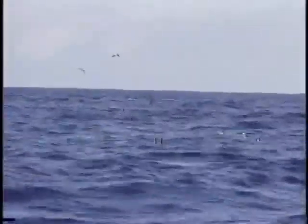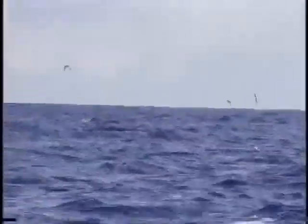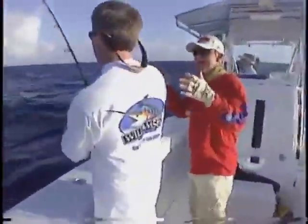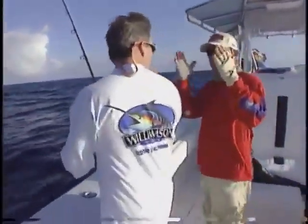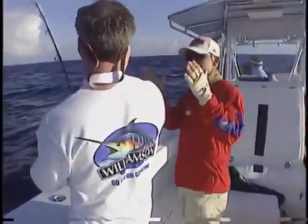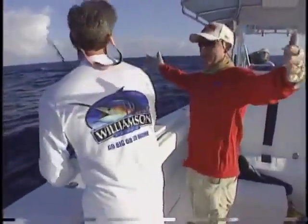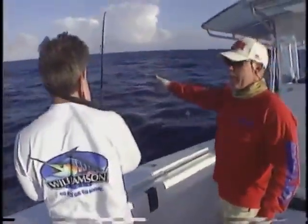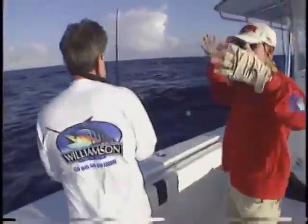Well, we will. We'll let you catch this one, and then I want to troll some lures through here. I want to put one of those Ballyhoo lures on, a Williamson Ballyhoo lure with the skirt. And what that might do, by going to something that's this big, is eliminate some of these 15-pound bites and catch the big fish. The big bulls, right? This is obviously the fish you want to catch on that lure. He's big enough to eat a big lure, you know?